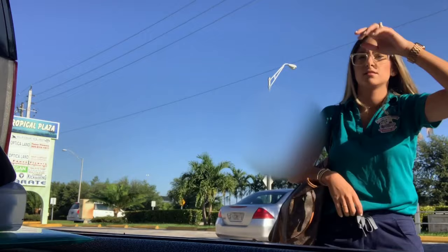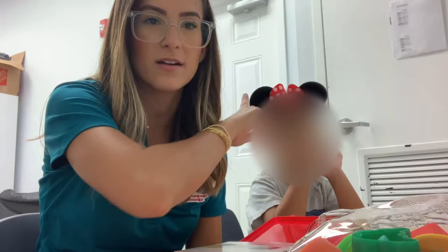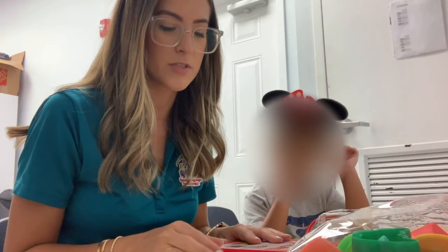This is the reality of how I provide therapy. This is a hallway of the school. They were nice enough to give me a table, but it's the back hallway of a school. As you can see, there's a classroom right there and the kids are loud, but you know, you work with what you got. So she is 3 years old. She has a mixed receptive expressive language delay. We are working on combining word combinations, and this is in Spanish, if I said that already.